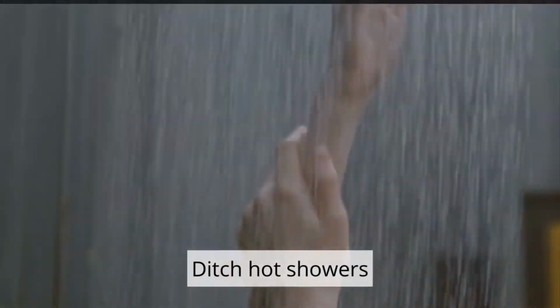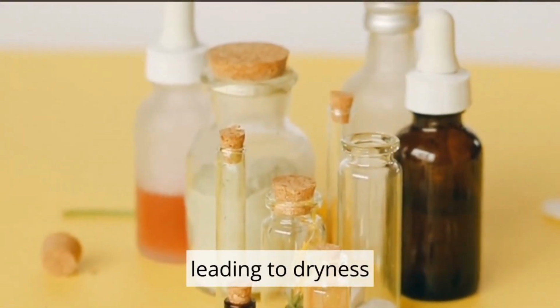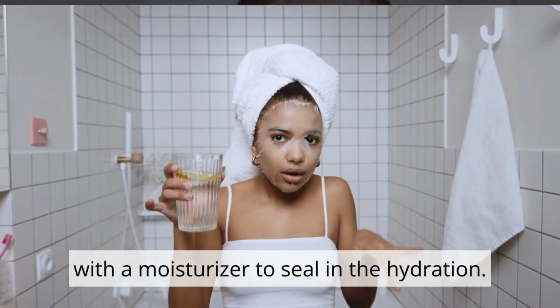Ditch hot showers. While a hot shower may seem tempting in the rainy season, it can strip your skin of essential oils, leading to dryness. Opt for lukewarm water and follow up with a moisturizer to seal in the hydration.